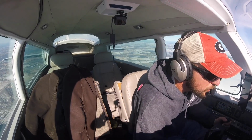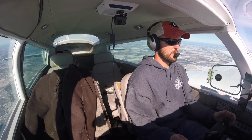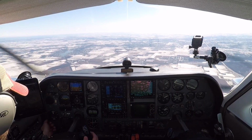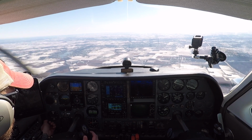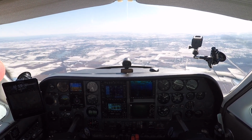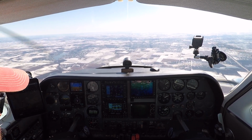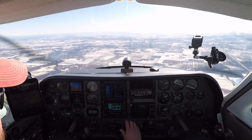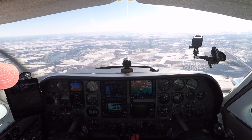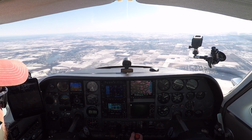Just a slight roll to the right, so fixing that with a little bit of trim. There we go. So now I'm pretty well set up. 23 inches, about 2330 Charlie down the side of Joder on the GPS, 34 over the tower.